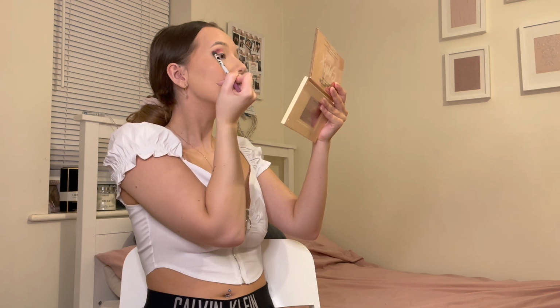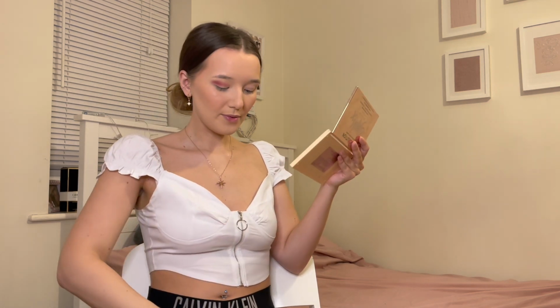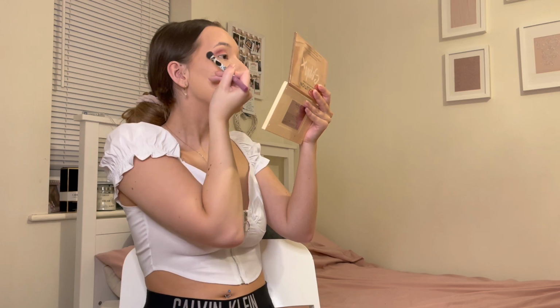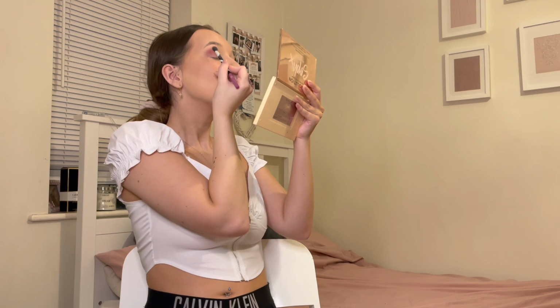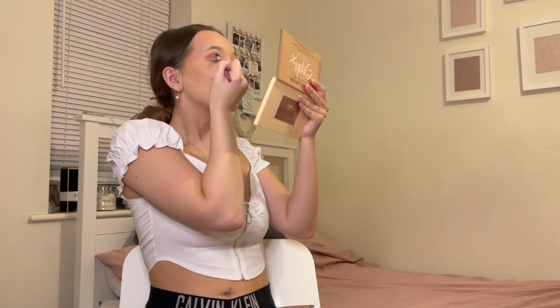So I'm just going to pack that a little bit more on the outer corner, just so I can blend it out. More importantly, you obviously want to have a blending brush, because it's so much easier to blend it out with than a casual normal brush. As you can see, that's blended it a lot more. If you constantly keep going over the same place with the same brush, it's not going to do anything, it's just going to keep pushing it around your eye. So you do want to be going in between 2 or 3 brushes, depending on how many colours you're putting on your eyes and what you want to do.